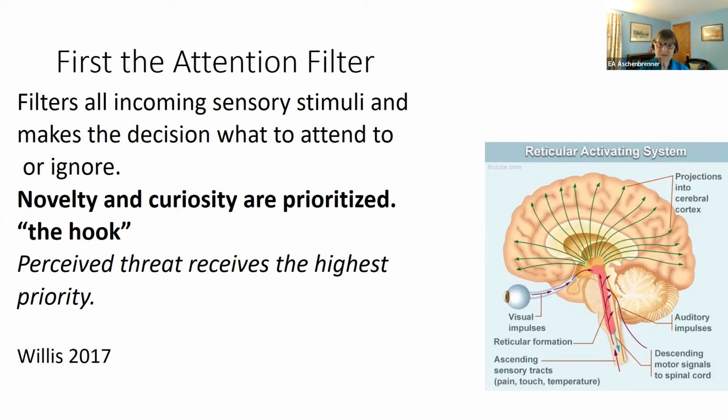And so one of the things that's really important when we think about sustaining attention is that novelty and curiosity are prioritized. So if something is of interest, it's novel, it's engaging, that would be the hook that would get kids engaged. What I would also say is that perceived threat receives the highest priority.